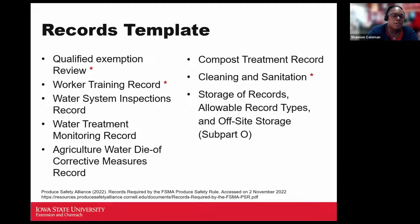But I won't be going over all of this because we don't have enough time. I just want to make sure that whatever I cover, I cover thoroughly and give you some good resources and tools for it. They have very good templates too that you could print out or make your own and use for your operation.